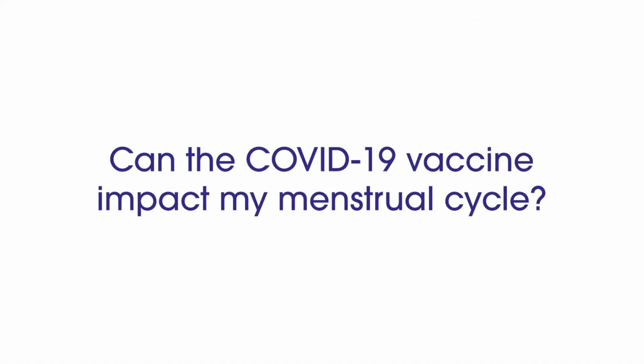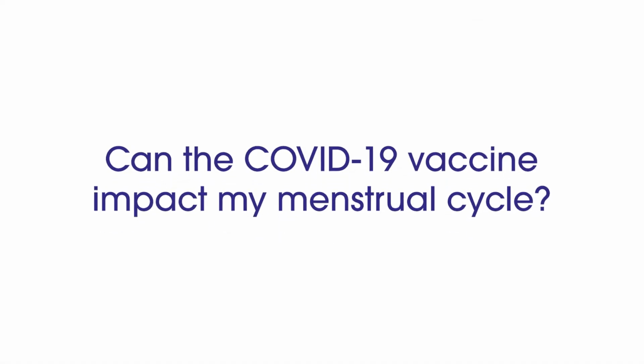So we know now that COVID vaccine will not affect your ability to get pregnant, and it will not affect the health of your embryo in any bad way. Have you had many patients asking you about their periods being disrupted by the vaccine? Yeah, there's quite a bit of discussion, I think, among the population about their menstrual cycles.